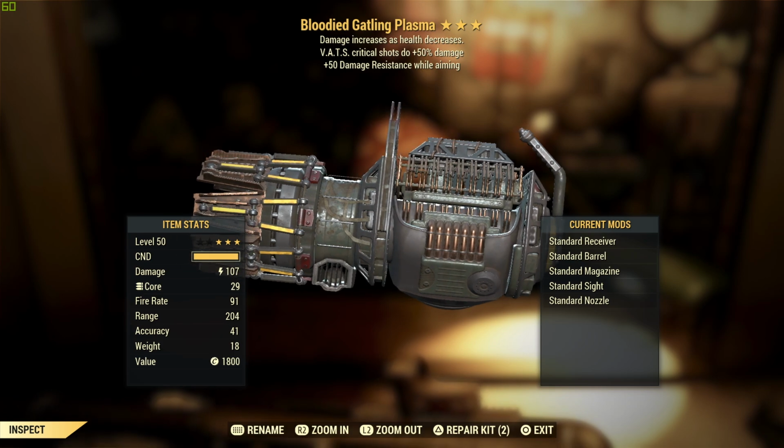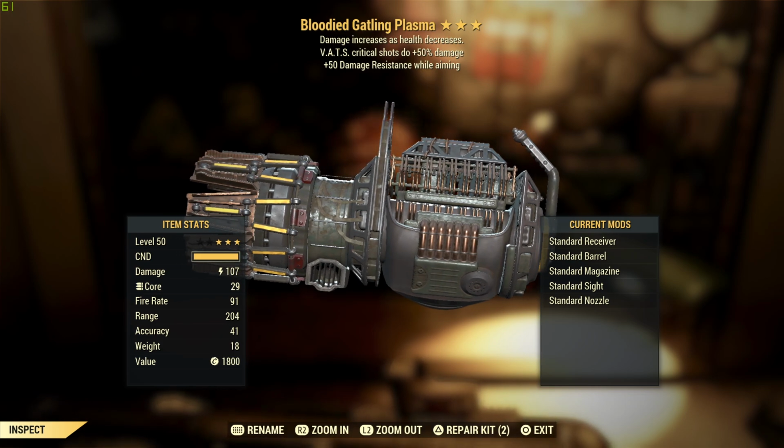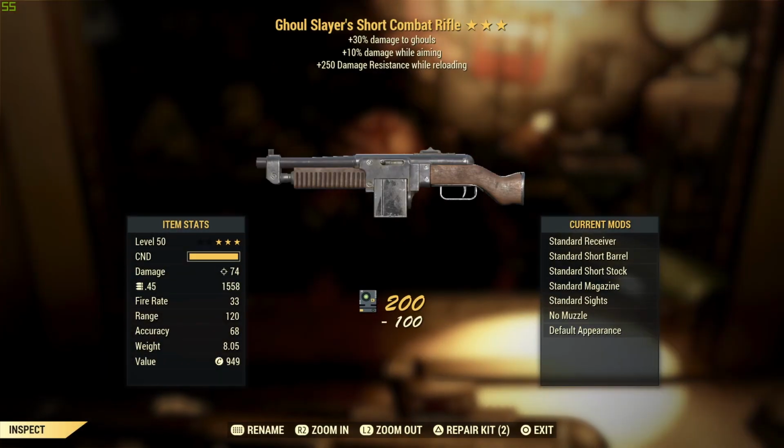That's decent. I know a lot of people run Bloodied as well. With the Emergency Protocols mod, I think it is, in the power armor, this is something that could come in really handy. I'm happy with that, to be fair. Nothing to get too excited over, but it's an alright gun.